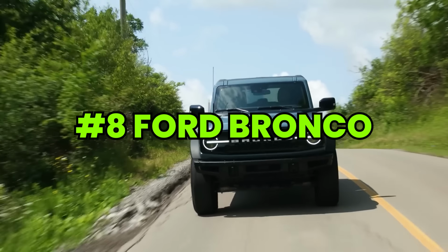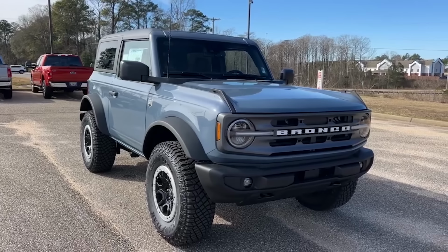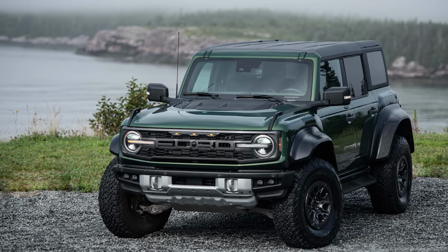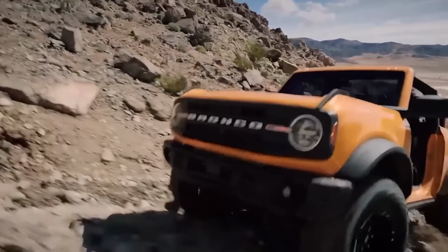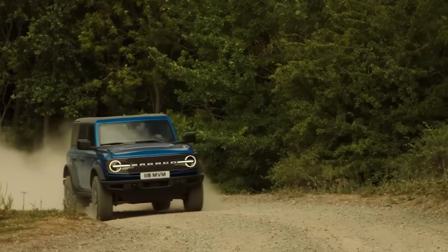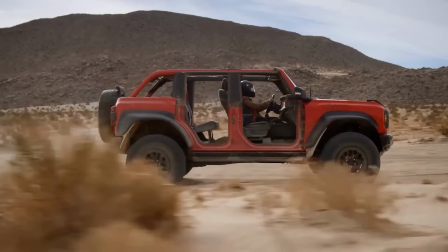Number 8. Ford Bronco, most fun off-roader. The 2024 Ford Bronco really managed to keep its cool legacy alive without getting stuck in the past. As it enters its 4th year, this truck-based SUV is all about adventure, perfect for off-roading with its 4-wheel drive technologies, high ground clearance, and tons of available upgrades to tackle rough terrain. Plus, you can have it with a removable roof and doors for those wild summer drives.